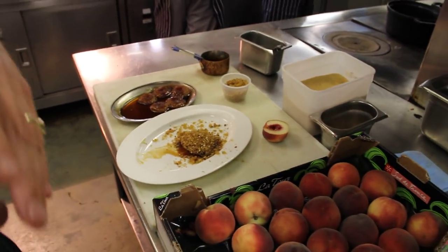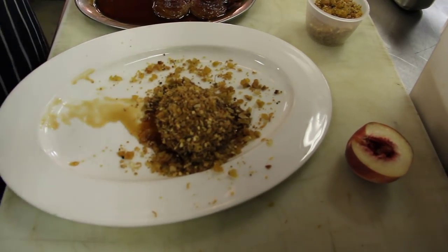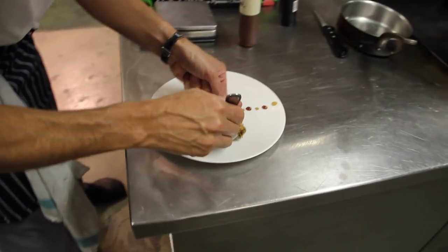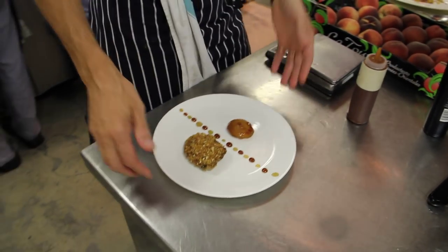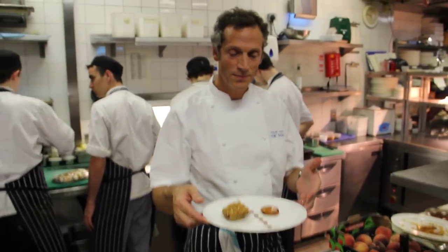And what we've got on the foie gras is a generous amount of crumbs. You've got sweetness, you've got sour, you've got richness. What we need now is some texture. And there we have it, perfect foie gras. Enjoy.